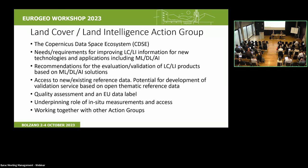To do really good mapping globally, you need more good reference data, especially when you go to land use. Land cover you can visually derive from very high resolution imagery, but if you want to go to the land use part, you need much more information on that. Thanks.